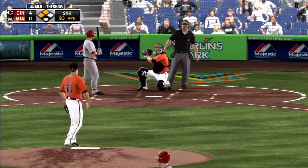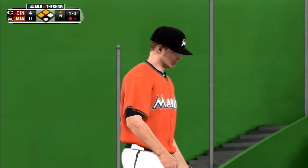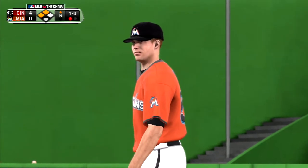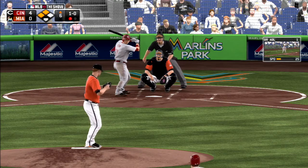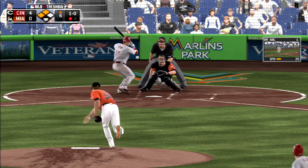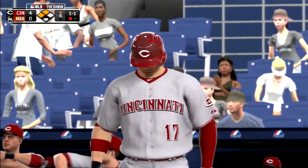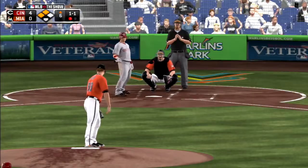Sinker runs outside to start the at-bat, 1-0. Four runs, 10 hits, and no errors in the game for Cincinnati thus far. Pitch to the plate is a slider for a strike, and it's all knotted up at 1-1. Boy, he had a good pitch to hit, too. That was a slider always in the strike zone. That would have been a good one to go after.